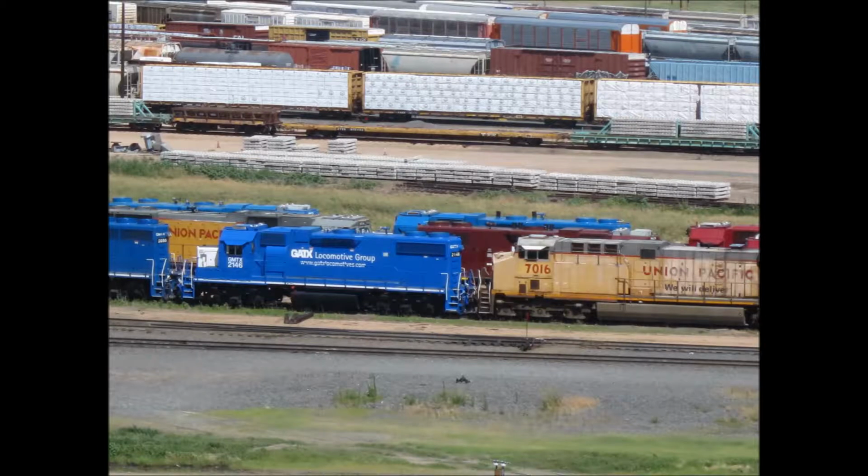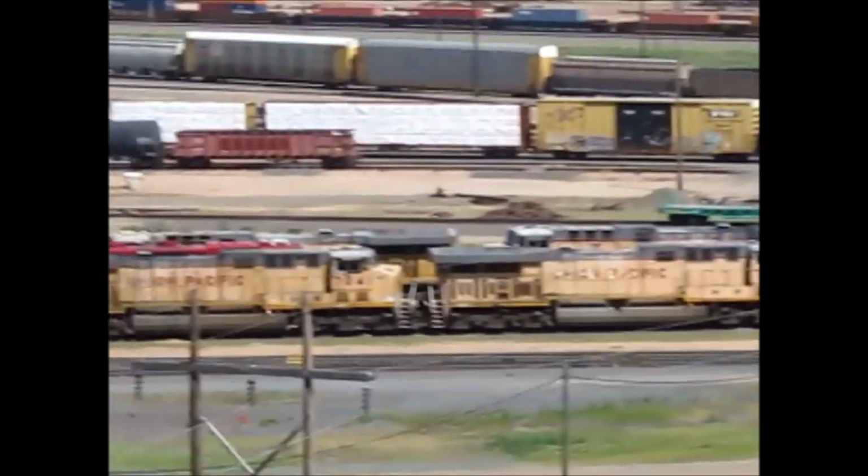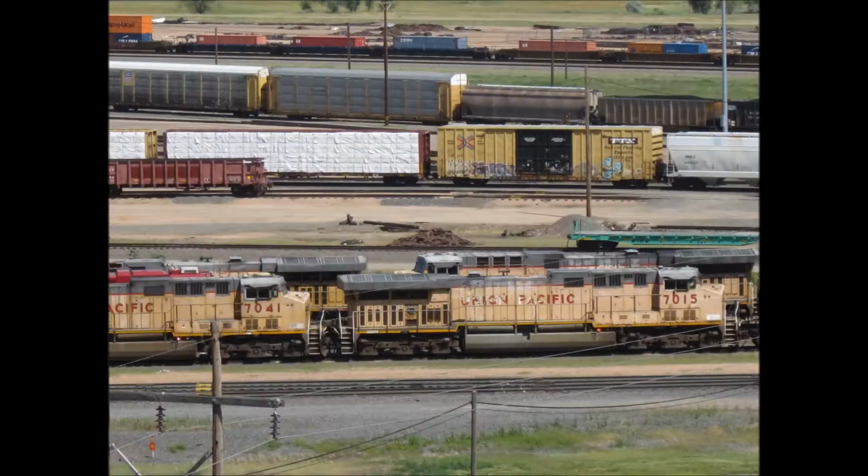2146 is an ex-Rock Island GP38-2 and was once owned by the Union Pacific at one time. 7016 is an AC6000 CW and still has its "We Will Deliver" lettering, which is quite rare. All these four locomotives are also AC6000 CWs and were stored at North Platte throughout the entire summer of 2016.